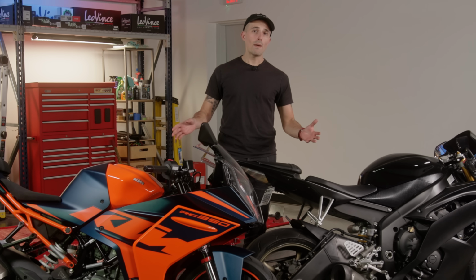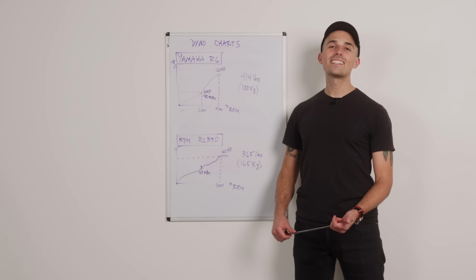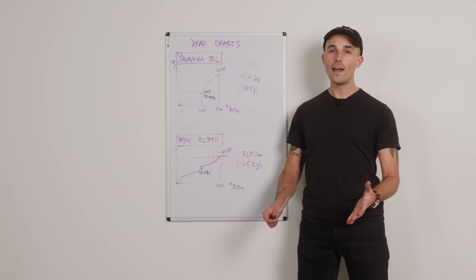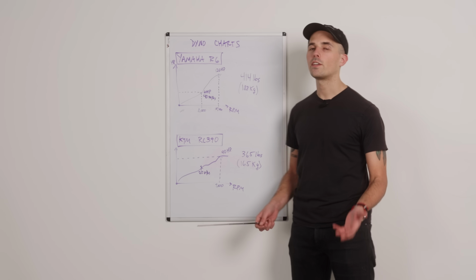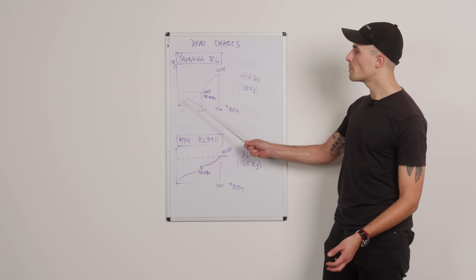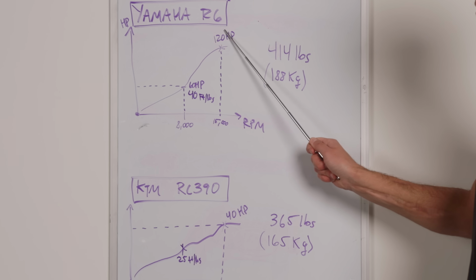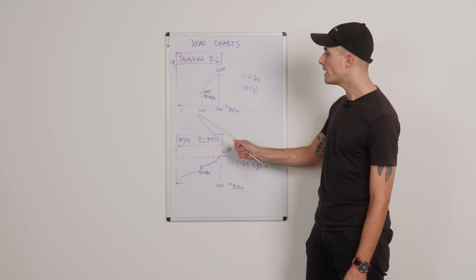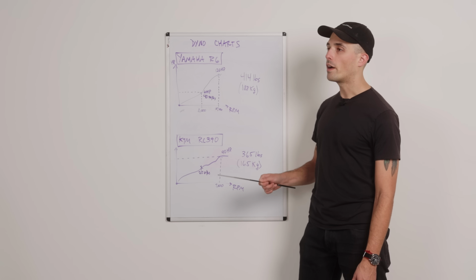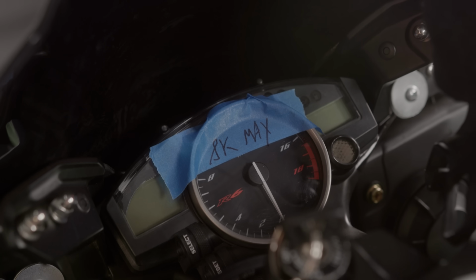Now, let's look at the specs and see what the hell we're even talking about today. So as silly as this idea sounds, it actually is founded in a little bit of science, and actually the numbers are pretty close. So let's take a look at the R6 first. I drew a simple little dyno chart here of the R6. It makes about 120 wheel horsepower at 15,000 RPM, but for today's purposes, we are limiting it to 8,000 RPM via a handy dandy piece of tape and a little Sharpie that says, don't rev it over 8K.